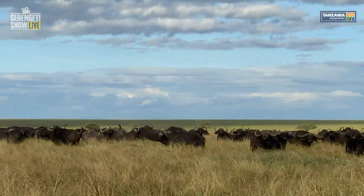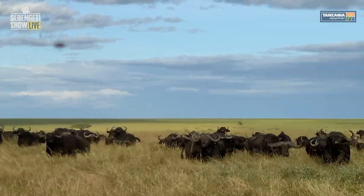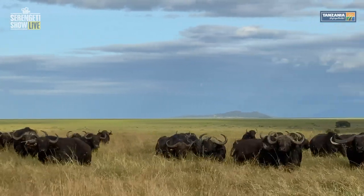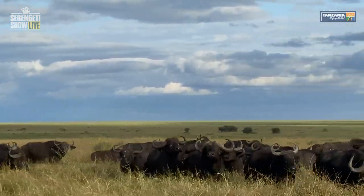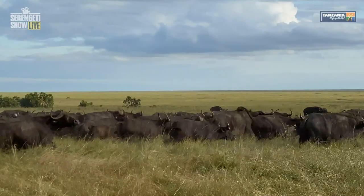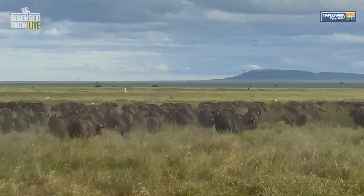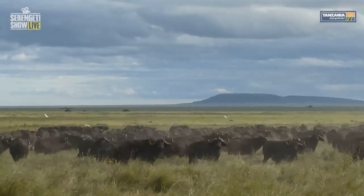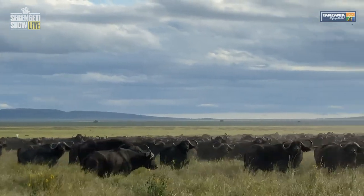Here's a nice bull facing us again with the mud on his horns. A nice bull, you can see the thick neck. What a privilege to see such a breeding herd. They start snorting. And they do keep their structure. Okay guys, wow. That is really, really incredible. Dust. They're heavy things, up to a ton. And amazing to see them.